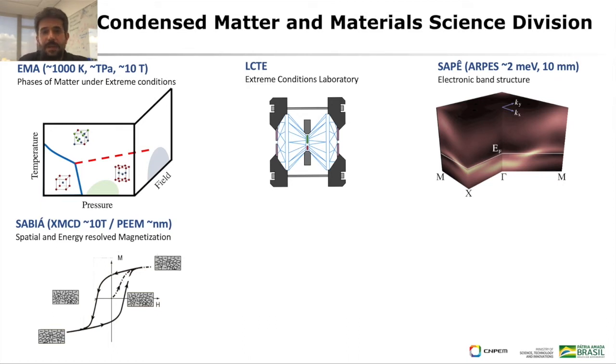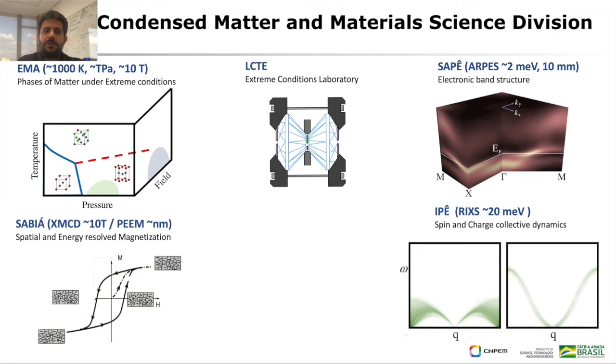SAPE beamline is the second beamline that was added in the set of phase 1B, and it's basically the ARPES beamline. The ARPES system that was initially planned to go to the IPE beamline to work in the soft X-ray is now transferred to the UV range. This was an old demand from the users, especially to achieve higher resolutions in angle resolved photoemission spectroscopy. So we will still be able to do photoemission in the IPE beamline, but now we'll have a UV dedicated ARPES beamline.